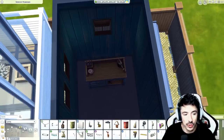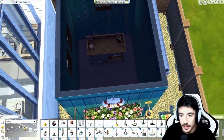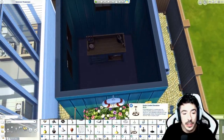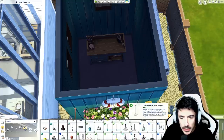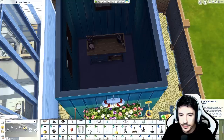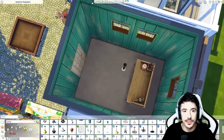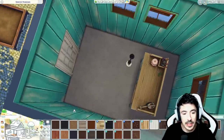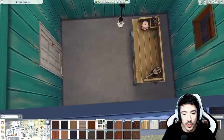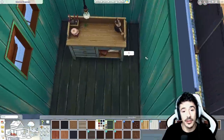Maybe just the normal light bulb that just hangs from the ceiling. Where are you? I always struggle finding this light bulb. I cannot see where you are. There you are. Yep, smack bang in the middle. Floor, we'll do the spooky floor. They don't really come in any fun color. Oh, there we go, that green.